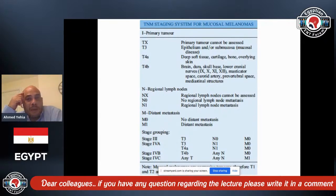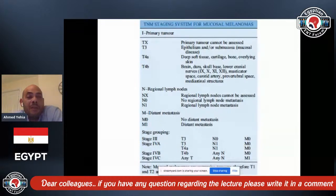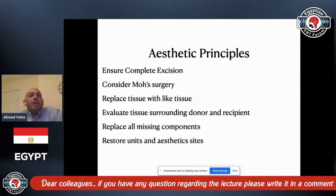This is a TNM classification for mucosal melanoma. There is no T1, no T2, no stage 1, no stage 2. For mucosal melanoma, the treatment option is wide excision. It is radio-resistant, and most of the immunotherapy or chemotherapy doesn't work. It doesn't have a BRAF gene, so it would mainly be a surgical excision.